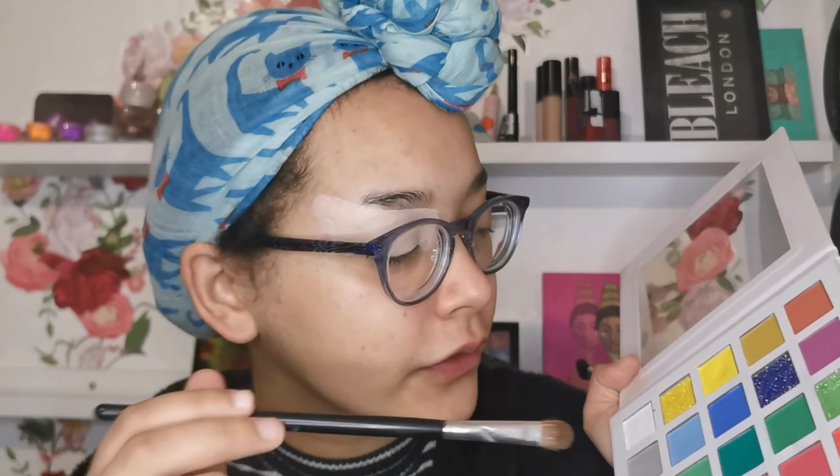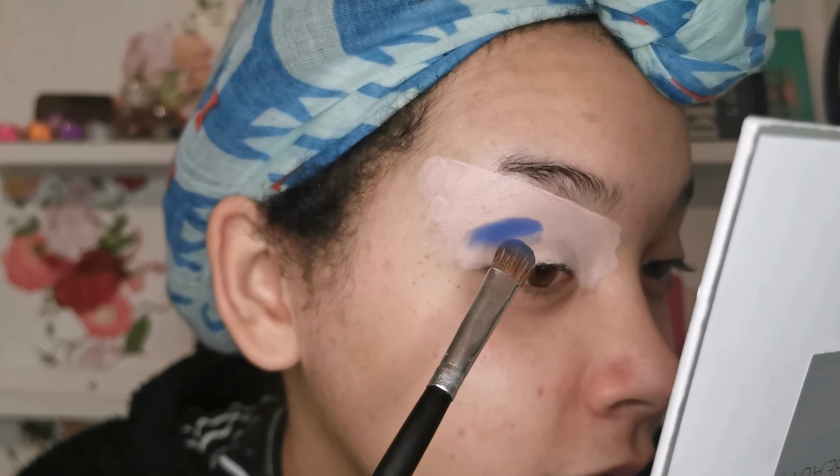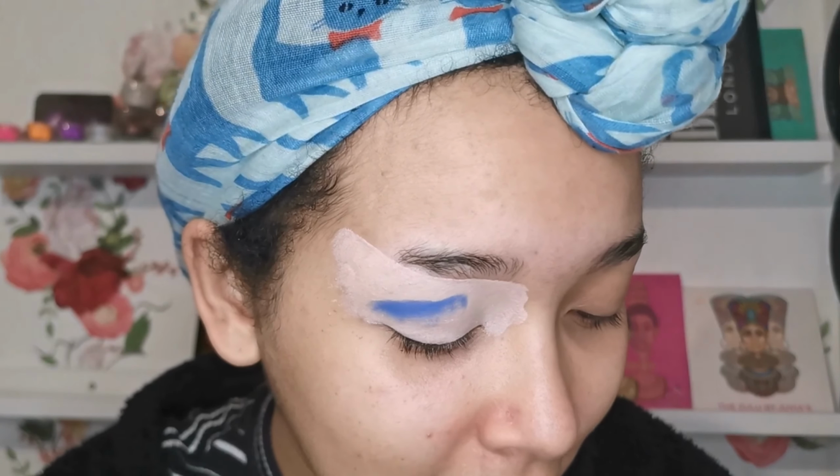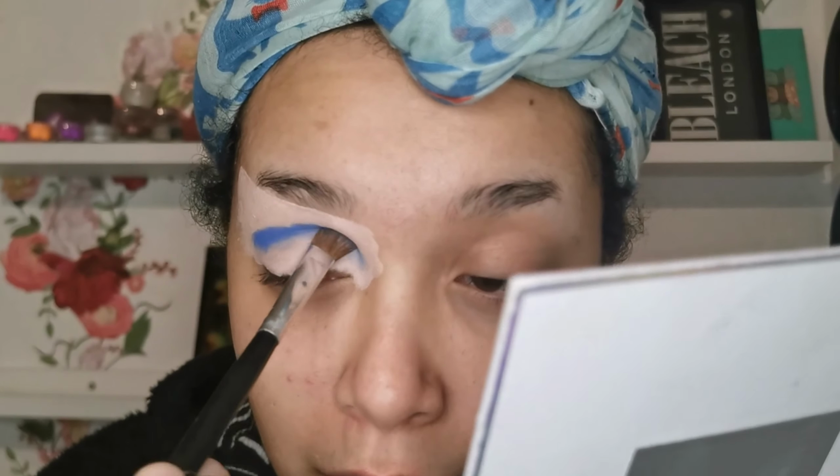Okay, first I'm going to go into this. What am I going to do first? Okay, it has to be blue, light blue and red, so dark blue it is. And then I'm just going to, oh yes, that blue. Come on, Unique Beauty, please don't get rid of this palette. I want to buy another one.